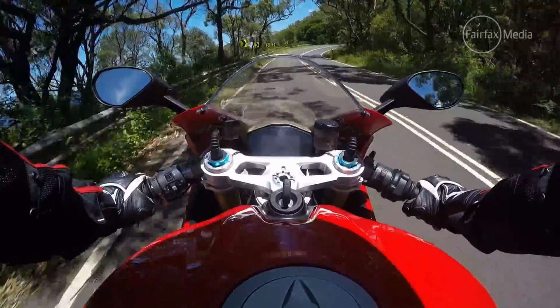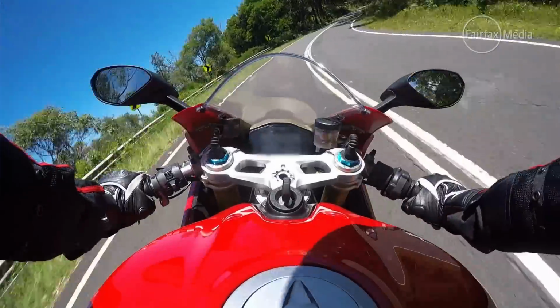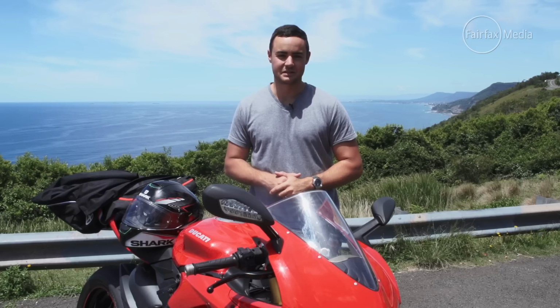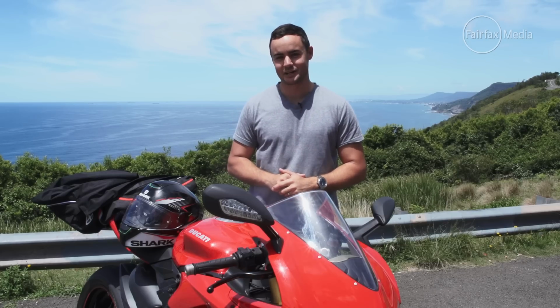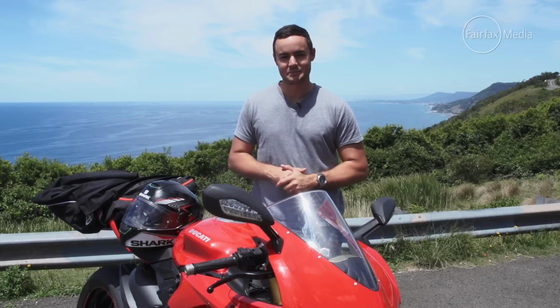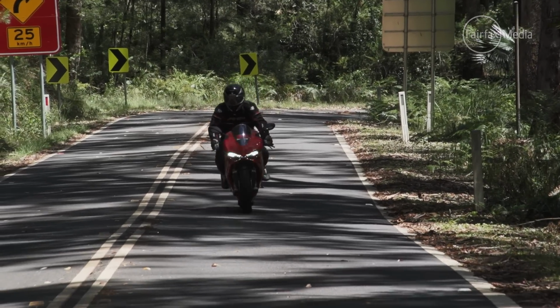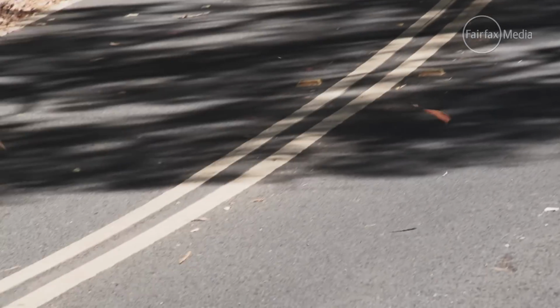Now for reference, that's more power than the new Yamaha R1, the BMW S1000RR and the Aprilia RSV4, the big hitters in superbike territory. Now bearing in mind all of that performance, the logical thing here would be to go to a track, spin some laps and come away really impressed. That's been said and done before, so today we want to actually look at what this thing's like on the road.